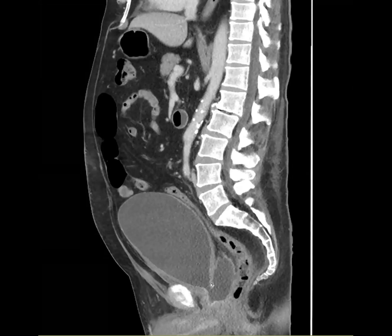Yeah. I think that later in the ED, they were able to place a Coude catheter, and then the urine drained almost 2 liters, and the patient felt better. But we don't have anything after that. But that's a good point. Maybe there is some stricture in that area somewhere here. Great, thank you. Thank you, Doc.